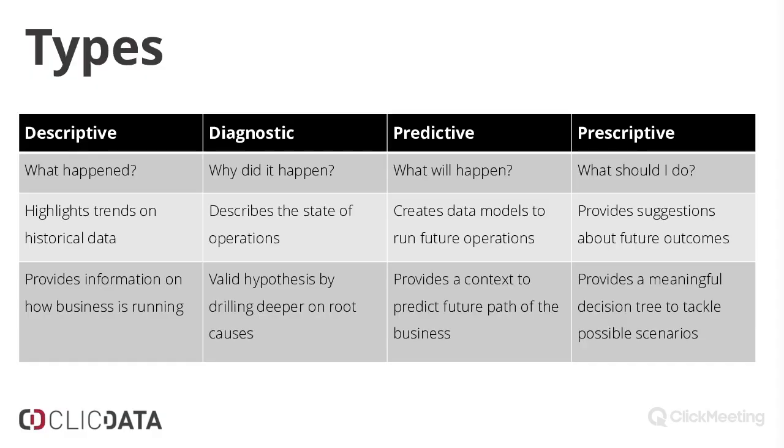Drilling down deeper into the section, the way I like to put it is: descriptive tells you what happened. Diagnostic tells you why it happened. Predictive tells you what will happen. And prescriptive tells you what you should do. In terms of descriptive analytics, it really highlights the trends in historical data. It provides information on how your business is running. The way to do descriptive analytics is mostly by graphs and charts.